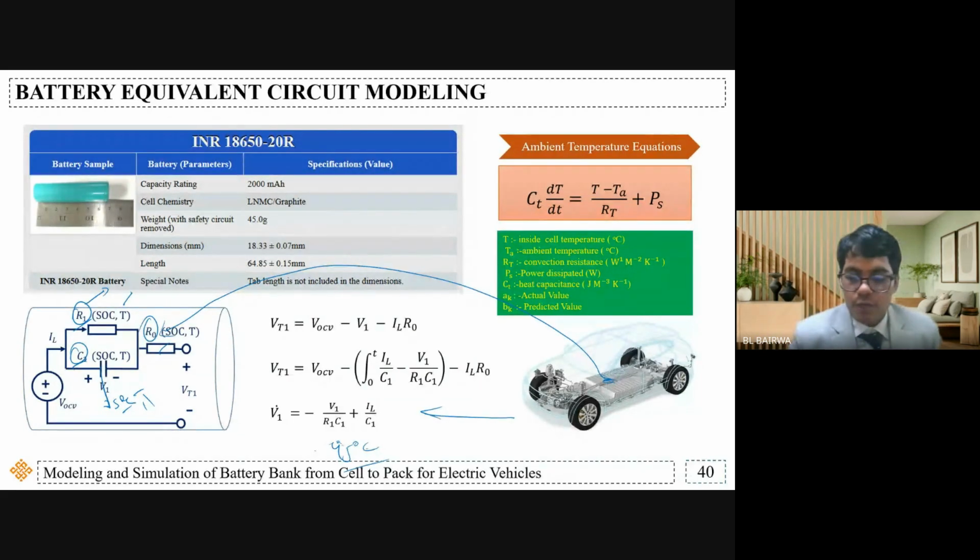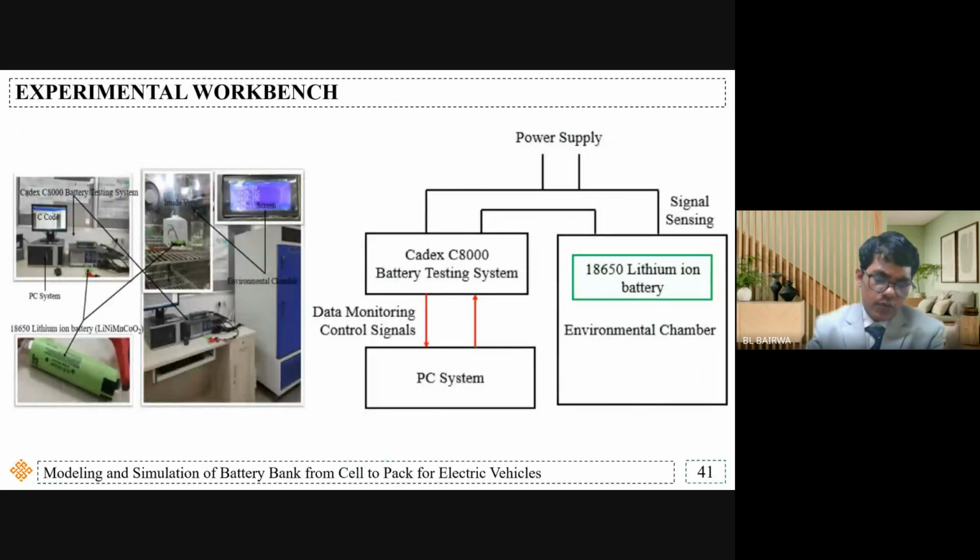I developed the 1 RC to 5 RC equivalent circuit models, and I validated them. So what I did first, I took one 18650 cell. What is that? 18650: 18 is the dimension, 18 mm, and 65 mm. That is a dimension, meaning this is the diameter and this is the length, right? This is 18 mm, this side is 65 mm.